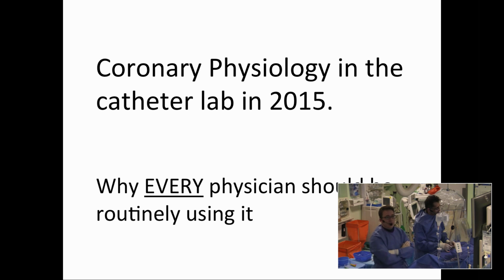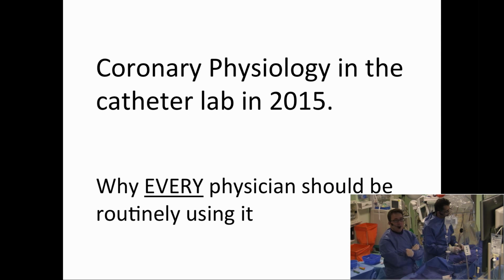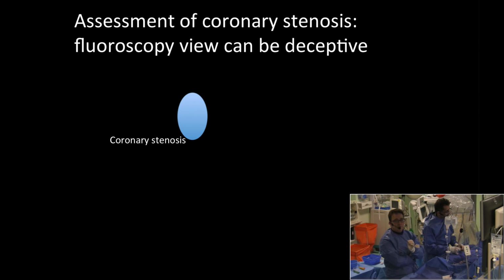So while Iqbal's doing that, let's just move on and talk around the topic. He's going to be working away. We can come back whenever he's ready for us, and really talk about why I believe everyone should be using physiology in their routine clinical practice in the cath lab. And this is ever more present now in 2015 than it's ever been in the cath lab, but we've got even more evidence than before.